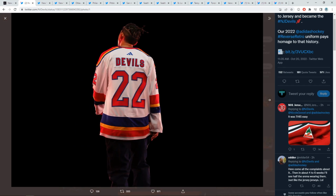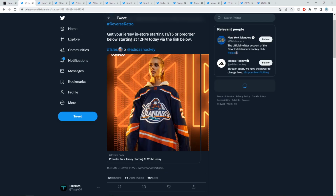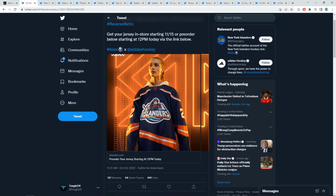It's, again, not going to be my primary choice for a Devils jersey, but based off of the theme that they were going for with the old school Colorado Rockies, I like it. I like it a lot. That's a pass. And then this one.